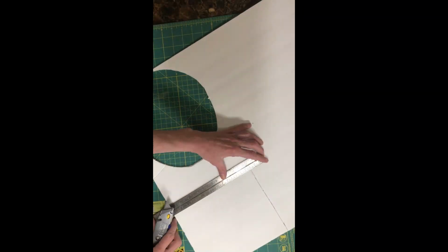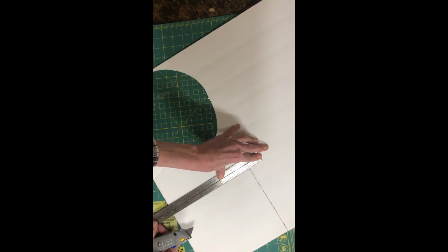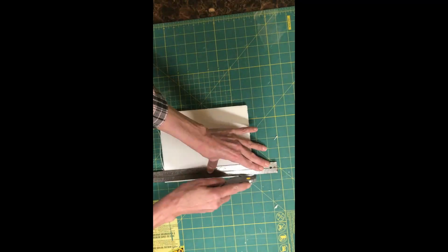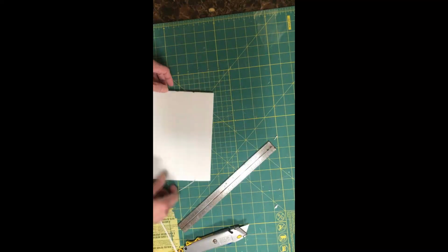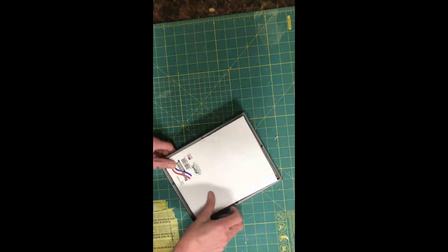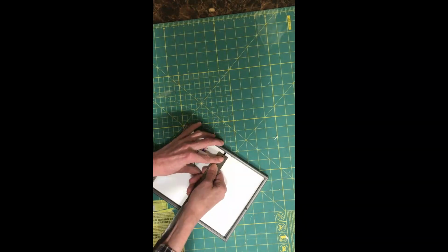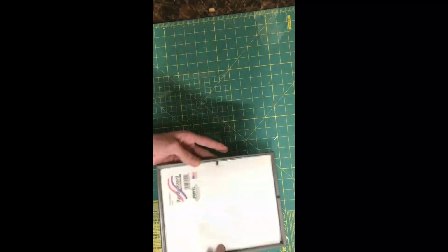And then, because I can't cut a straight line without help, I'm using my metal ruler, my heavy-duty box cutter, on top of my self-healing mat to cut out the square. I mean, rectangle. Jeez, I may not be a math whiz, but I at least didn't fail geometry. And now I'm putting the foam core board back into the frame and tracing the outline.